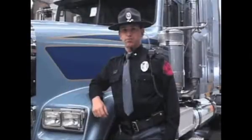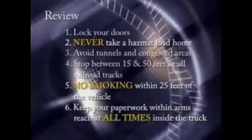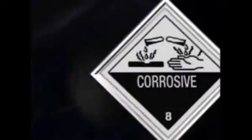Let's go ahead and review some key points and reminders. Keep your doors locked at all times. Never take a hazmat load to your home. Try to avoid tunnels and congested areas whenever possible. Always stop at railroad crossings between 15 and 50 feet of the tracks. Be sure there is no smoking in the truck or within 25 feet of the truck. Keep your paperwork in your door or front seat with your emergency response guide or your MSDS. This way, you will always be prepared for an emergency.